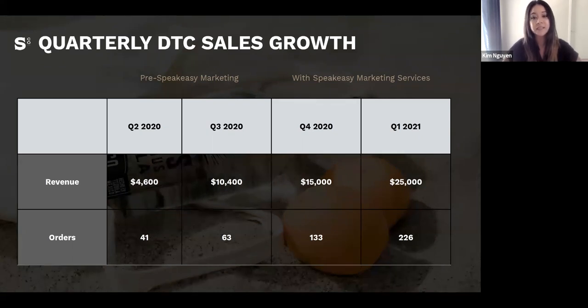They were able to nearly double their order volume compared to the last quarter. And also something to note, Q4 2020 is the holidays. So you're expecting a huge increase, and the fact that we were able to also manage that increase during Q1, when things are typically a little slower in the e-commerce space, was a really big win for us.